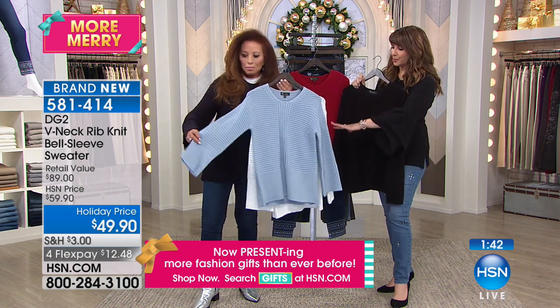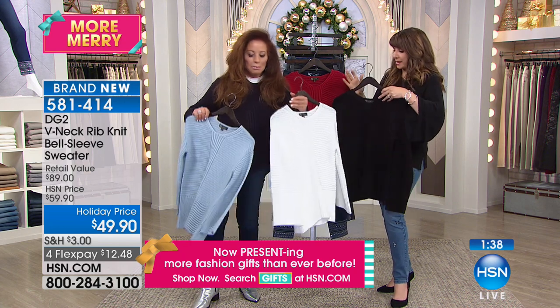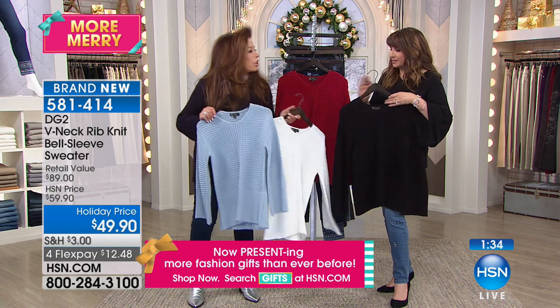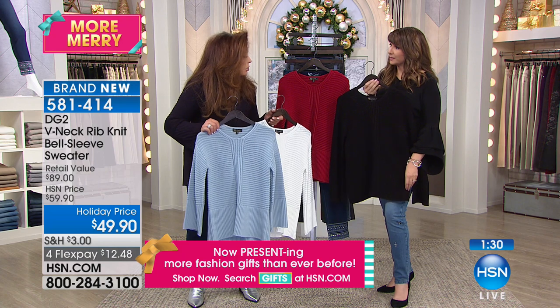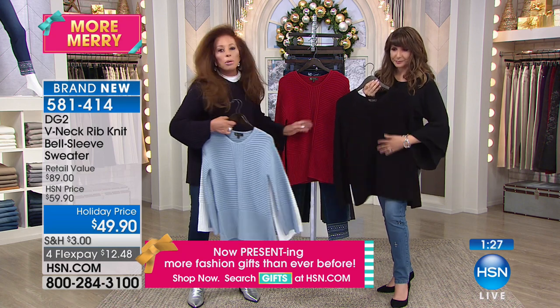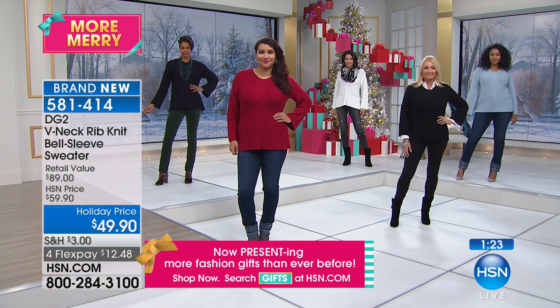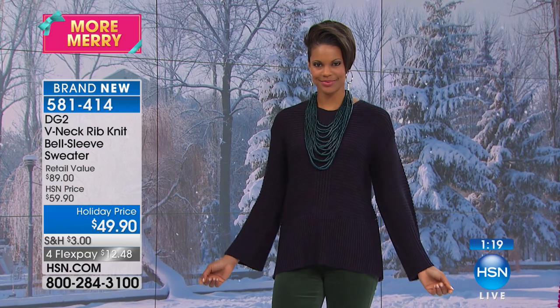So that's the light blue. We have it in the ivory. This is the red, which is good all year. And then, of course, that black. That is so sophisticated. Sweaters that look like this are usually about $800, because they truly are hand-knit. When you hear that something out in the market is a hand-knit sweater, it's not really hand-knit. It's actually just done on a knitting machine that gives that effect. But this one is a killer.